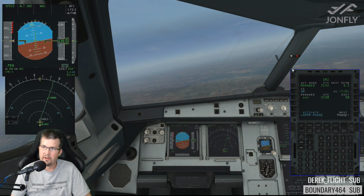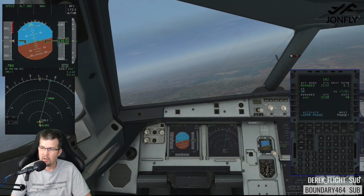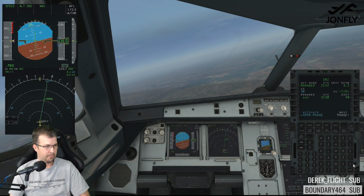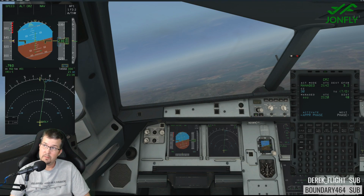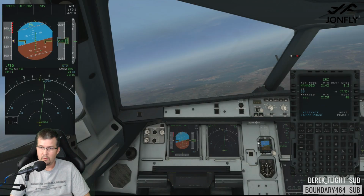Well, the problem is they're not detachable yet. I think the plan is to eventually have them detachable. Right now, they're locked into the environment here. Whereas, like the G1000 from Laminar, you can pop that out and put that on another monitor or an iPad. Although, I don't know if any of you guys are running a Duet display, but Duet display does not work with the latest Windows update.